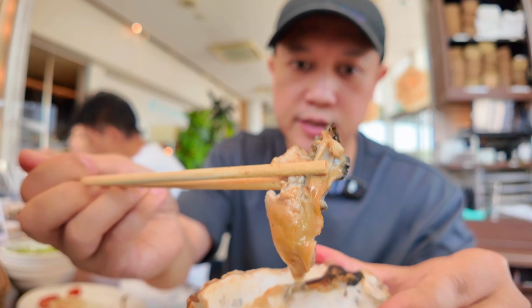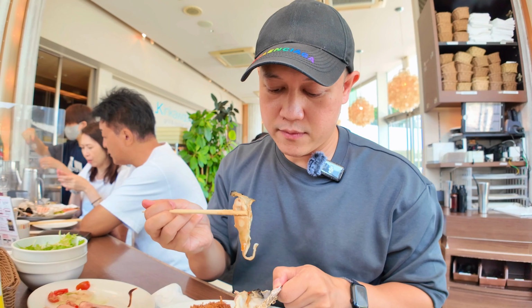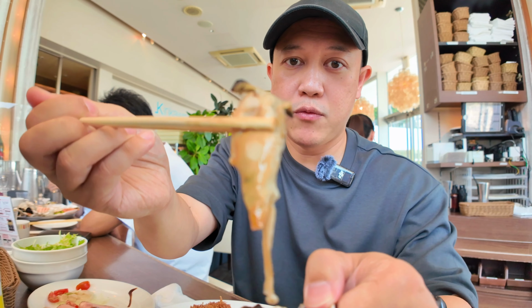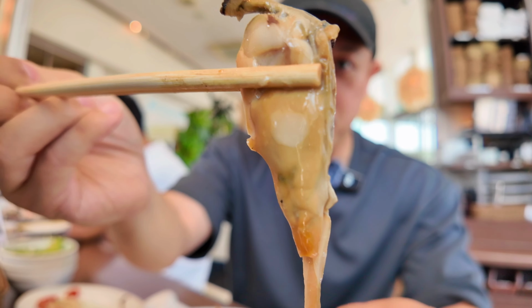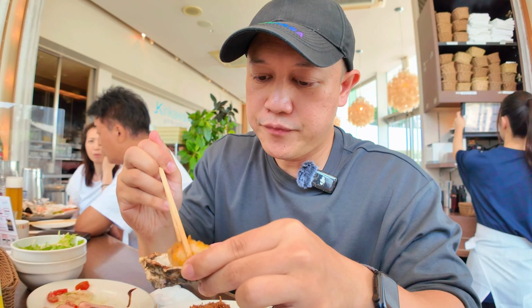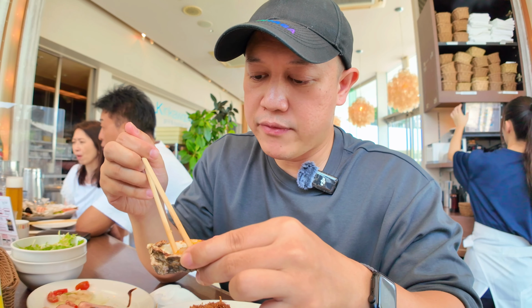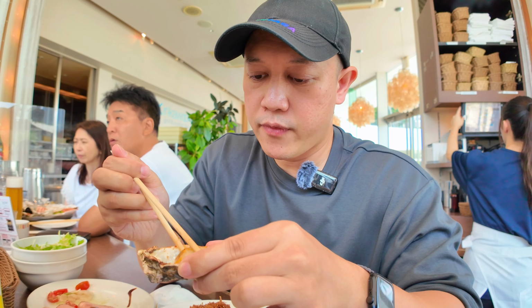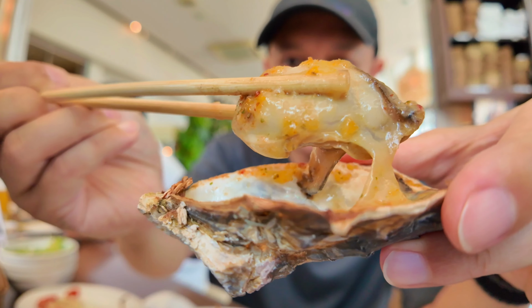Ooh, you can see the steam coming off of it. Let's hit that one more time. Look at that piece right there. And these are all super salty. I really wish I could have a beer right now. I probably shouldn't have come here for lunch. It would have been better for dinner.